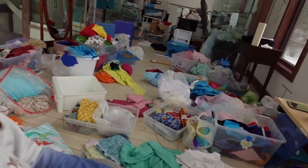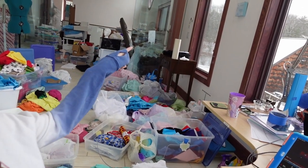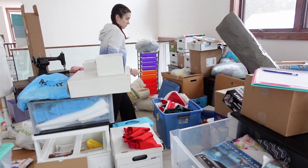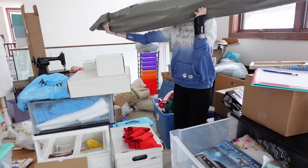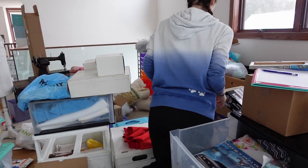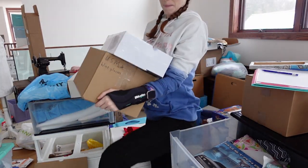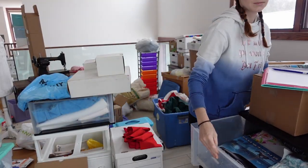Anyway, this is the current mess. I still have a couple bins to go through, and the place where I'm actually going to put it is over there. So I have to clean out, at least to get to there, to start putting away some of this fabric. It's actually surprising that I haven't knocked anything over yet. Close call.